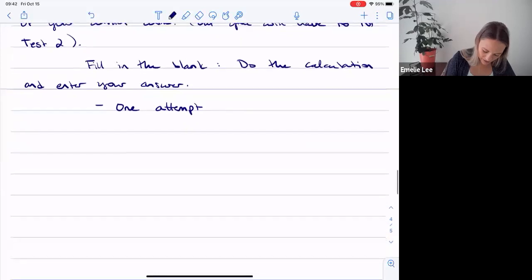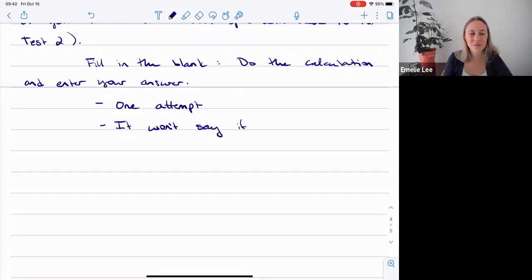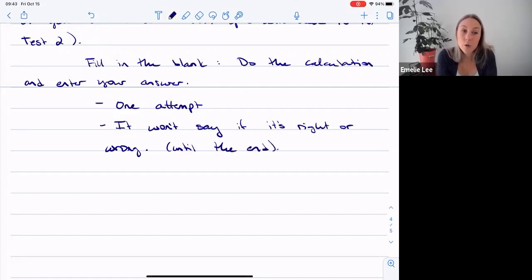And it won't say if it's right or wrong, I guess until the end. Once you've submitted, it'll tell you. Okay, so just imagine you only have one shot at the assignment, and that's basically what it is. Does that answer the fill in the blank question? Yeah, good. Okay. Yeah, any other questions you want me to clear up?